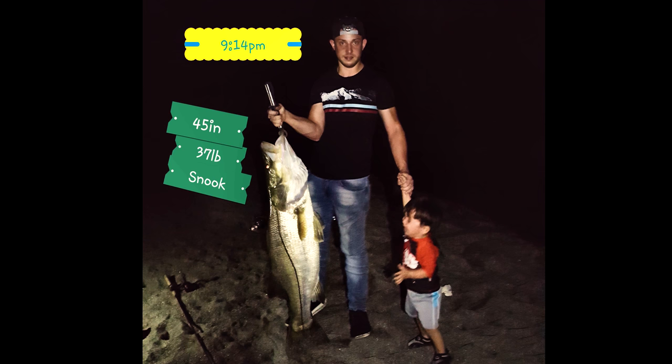We went out yesterday afternoon up until a little bit into the night, and he had a lot of fun playing with his little trucks and stuff in the sand, and I actually managed to catch a pretty big snook. I mean, it was 37 pounds, so it was pretty large. I managed to sell it to one of my friends, and I'm out here today because I work later and I'm gonna be trying to catch another one.